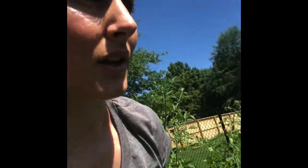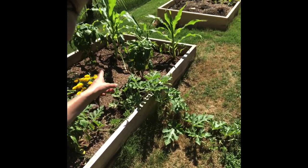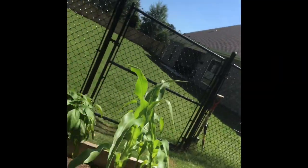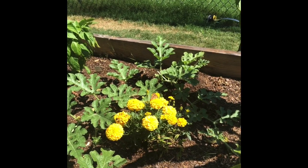Cucumbers are doing great. Our watermelon plants are, I'll do a garden tour, but I'm trailing them out here and they're doing awesome. Look, very, very healthy foliage. Oh, we've got a butterfly friend sitting on the marigold.